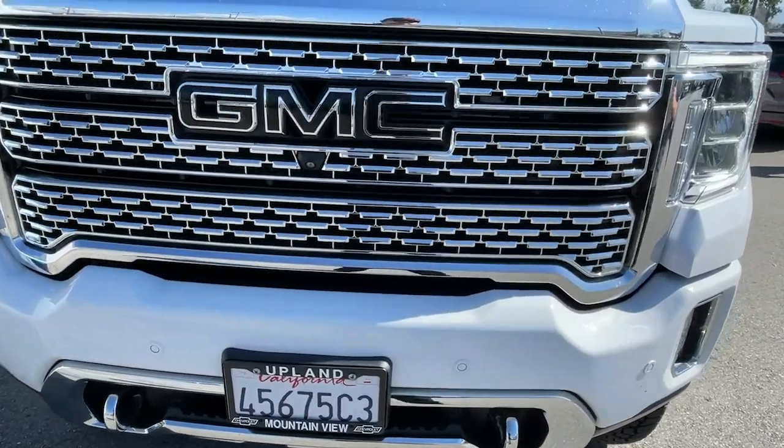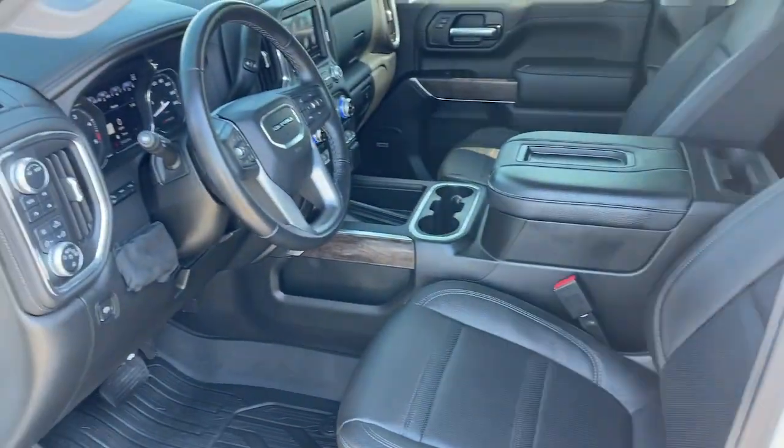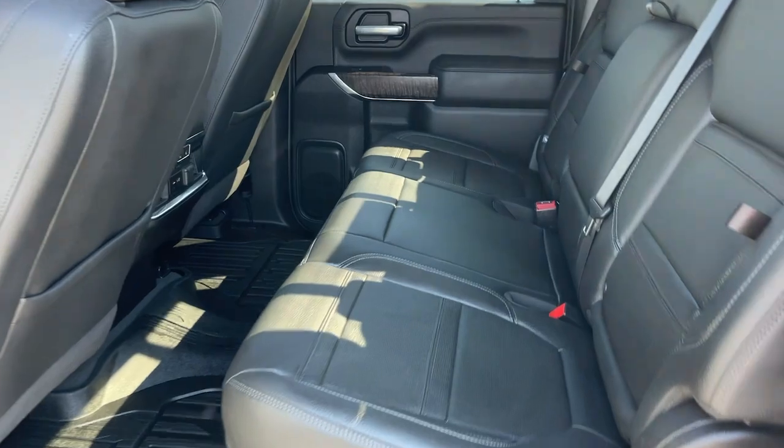These are just some of the great options this vehicle comes with: heated steering wheel, head-up display, pre-collision system, intelligent auto on-off high beams, lane departure warning, keyless entry, sun moonroof, navigation system, bed liner, keyless start.